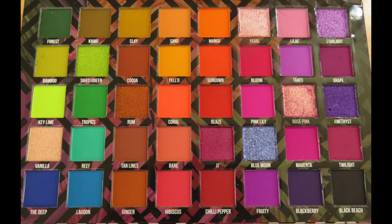Now, how many shadows? 8 times 5. That's 40. There are 40 shadows in here? That's fantastic. Oh my gosh, I have so much to play with. I'm trying to put it all back together again here.